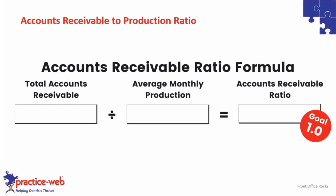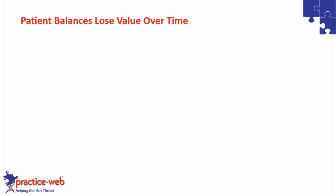But essentially the goal is to hit that 1. That's the right balance. So let's take, on a monthly basis, you have $125,000 at that month in accounts receivable, and then you have $125,000 in monthly production. Now you're hitting that ideal number of 1 for this ratio. Now, why do we care about AR and what the AR looks like over time?